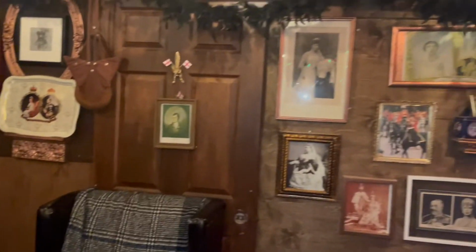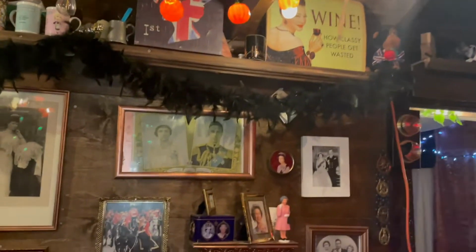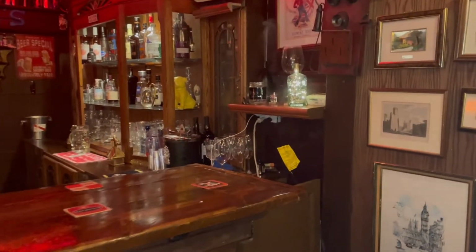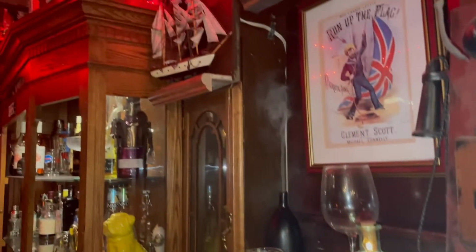So all of the usual decor, we change this out seasonally. I'll be taking a lot of this down over the next couple of weeks and putting in some Christmas decorations. There's our royal wall, and the bar side doesn't usually change very much. It's full of lots of sporting memorabilia and things from the UK.